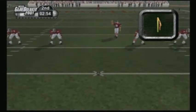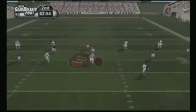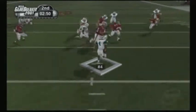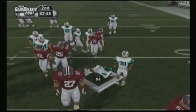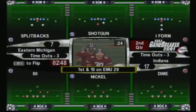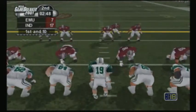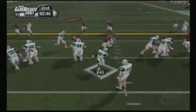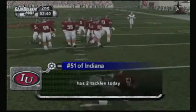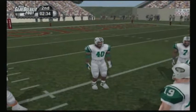Eastern Michigan will receive the kick. He kicks it deep. At the 29-yard line. Blue 25. Hot. And now it's number 40. That's a textbook example of a defender filling the gap and blowing up a play. Look at that running back wobble.